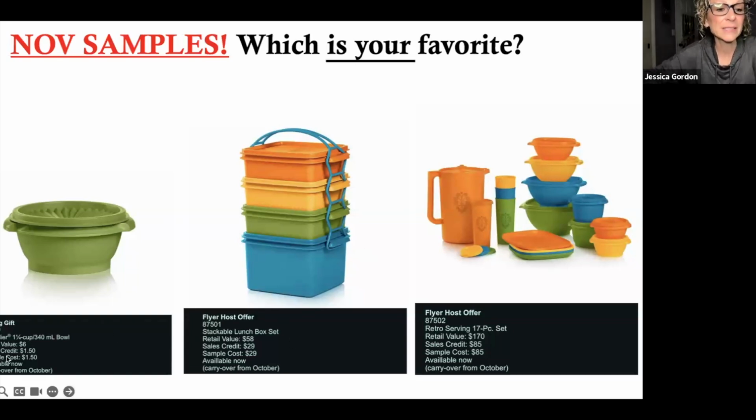And as you can see here, you get sales credit for $1.50. So if you're new with us, how this works is when you purchase these items for sample, you get one and you pay the sample cost, which is $1.50, but you get sales credit for $1.50. Okay, so if you're working towards one of our amazing rewards from Tupperware or from Pam and Jim, our business leaders, your own purchases will count towards those rewards. Okay, so we have these 3 things available to us continuing from this month.